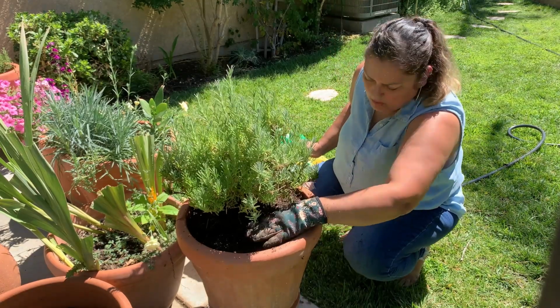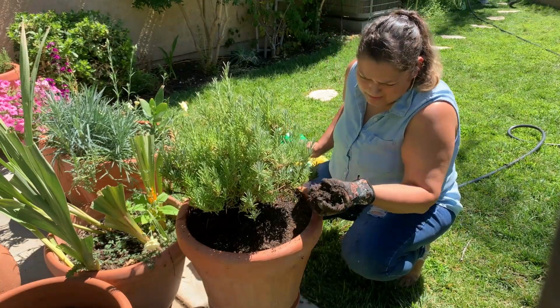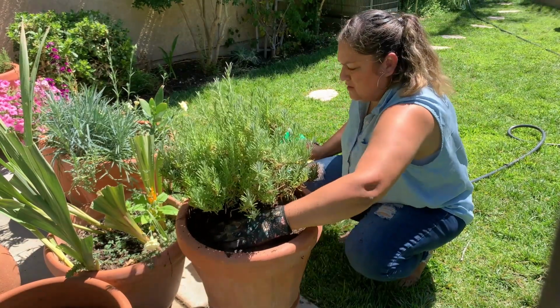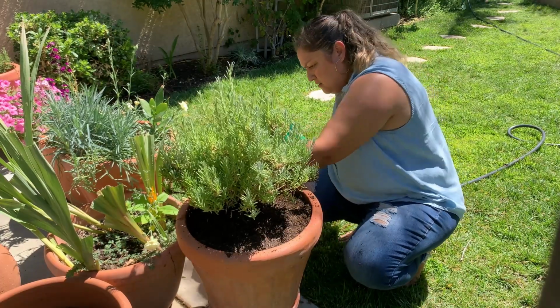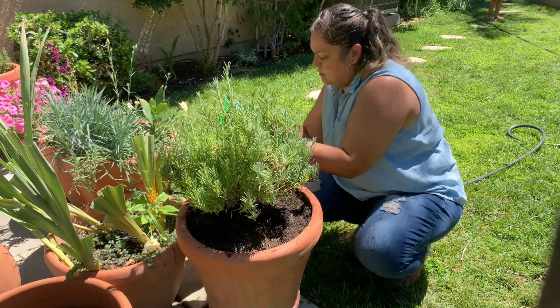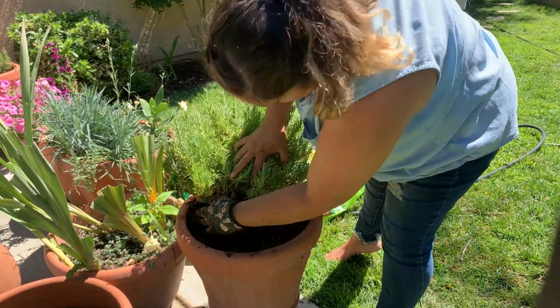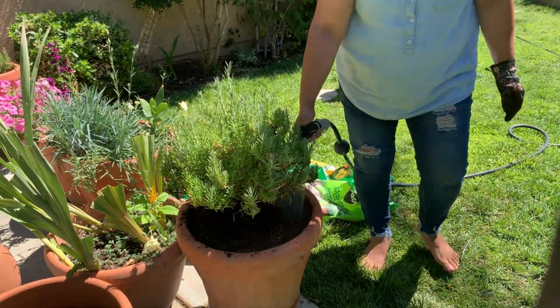and then I'm going to water, and I do want to fertilize this one, I think, just to give it some extra vitamins and nutrients. So this is my end result. After cleaning it, I tried to get as much dirt as I could off of it, tried to clean up the roots a bit, and trimmed off a few of them.